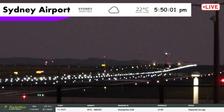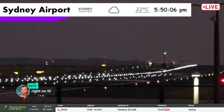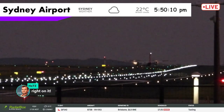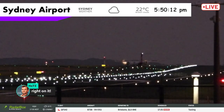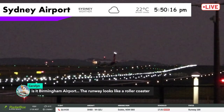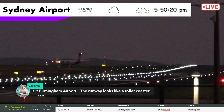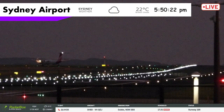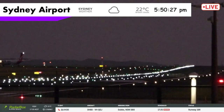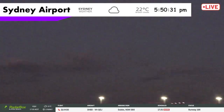Yeah, the 777 just got on it up before the pole. You would think so. I don't think runways are ever straight, to be honest. Probably cost a lot of money in addition to the already great cost of building an airport just to make the runway flat.